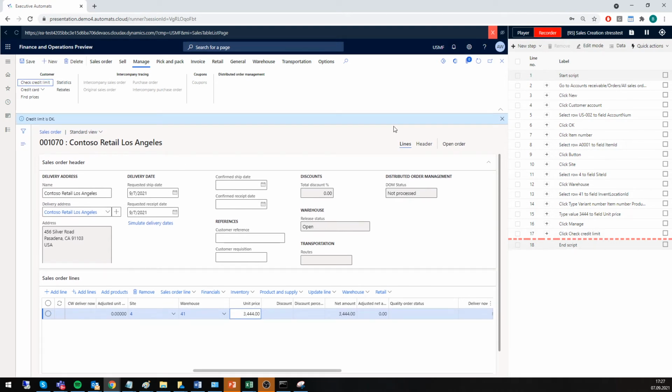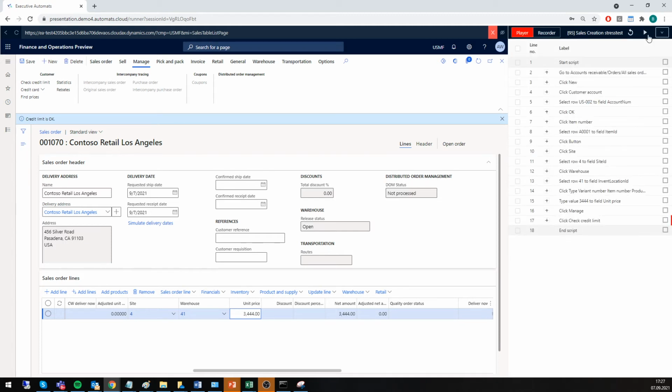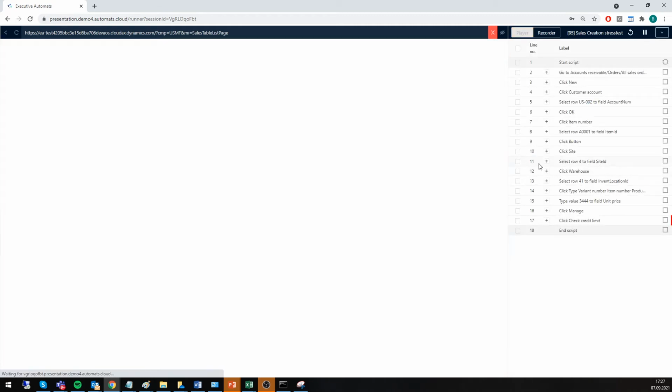Finally, we've got the credit limit is okay. So I can tell that the process is ready, completed. I can pause it, I can save it, and then I can play back for consistency check just to see if process will be repeated without any problems.